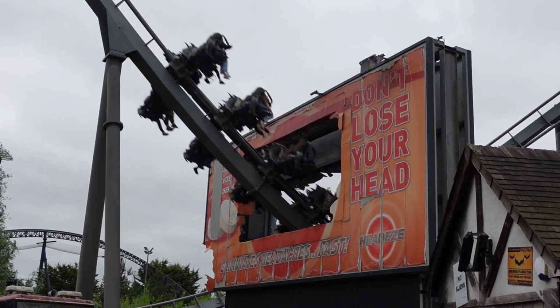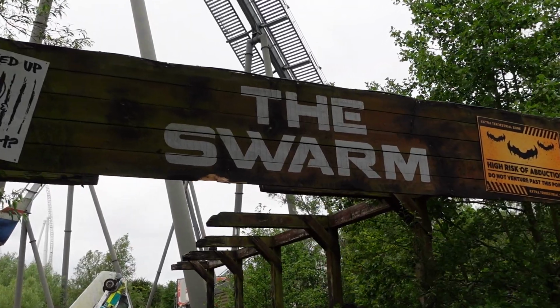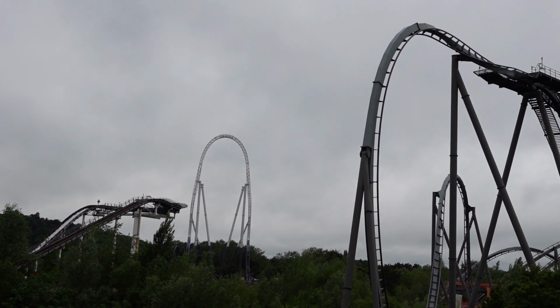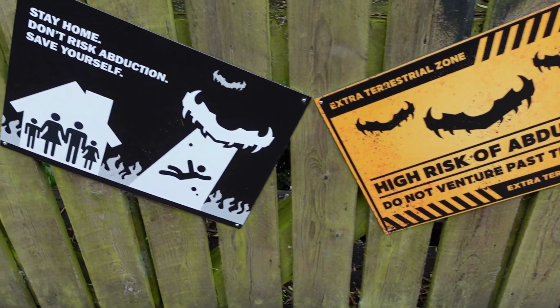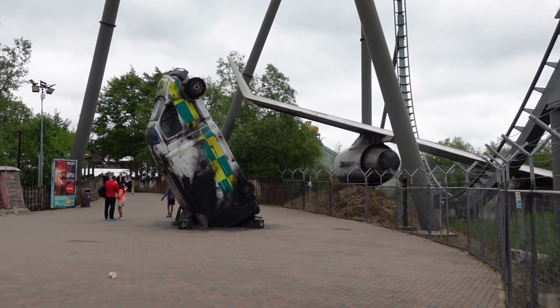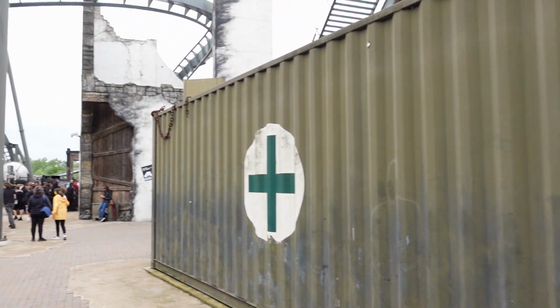But back to Swarm. This coaster was placed in its own mini area known as Swarm Island. It was placed to the right of the main entrance on reclaimed land from a lake. This land is themed as an apocalyptic wasteland following an alien invasion. There are overturned and crashed vehicles, shipping containers, and damaged buildings all throughout the area.